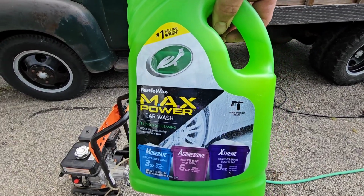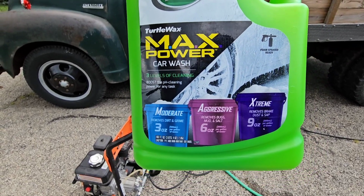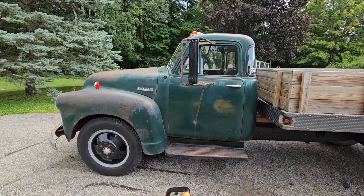I'm going to soak her down in some of this Turtle Wax Max Power. Three levels of cleaning: moderate, aggressive, and extreme. It's good because we need it.